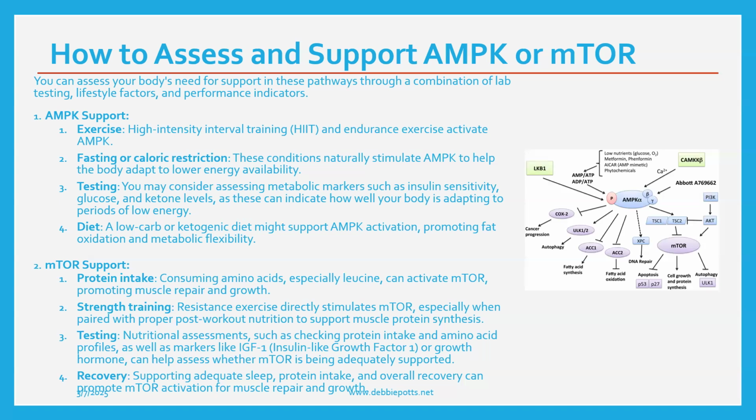Now, your nutrition. A low-carb or ketogenic diet might support AMPK activation, promoting fat oxidation and metabolic flexibility. So training your body to use fat metabolism, to oxidize fat, will help support the AMPK pathway. But this is where we need to strategically place your natural carbohydrates in and around your intense workout.